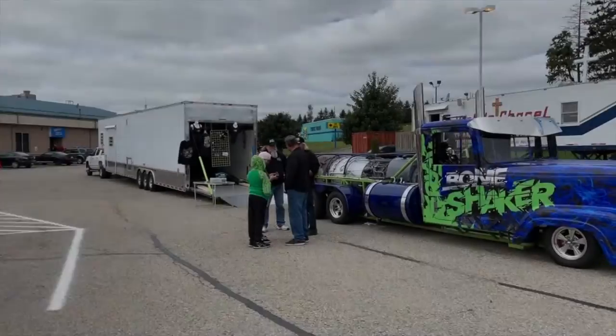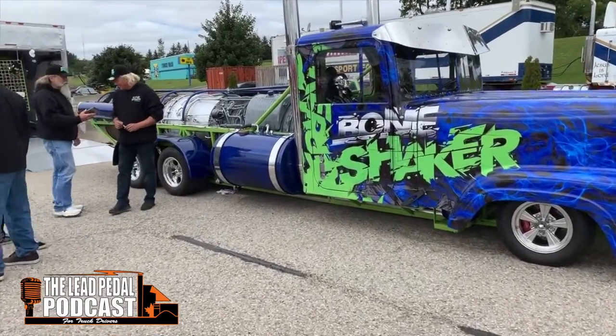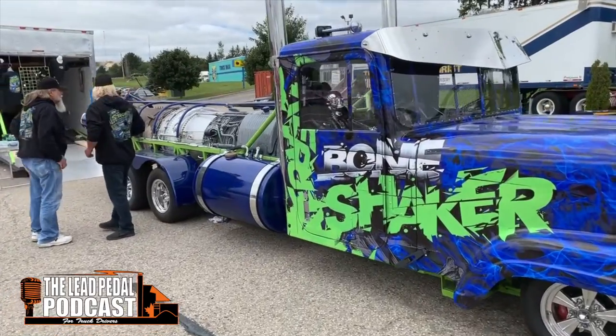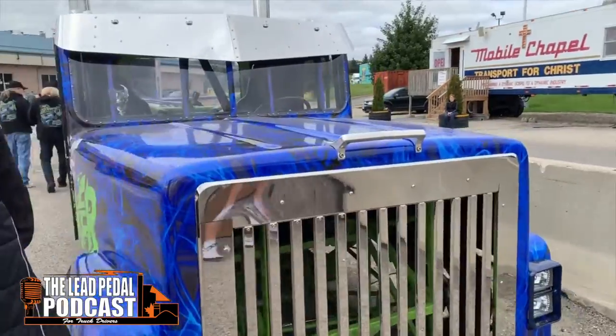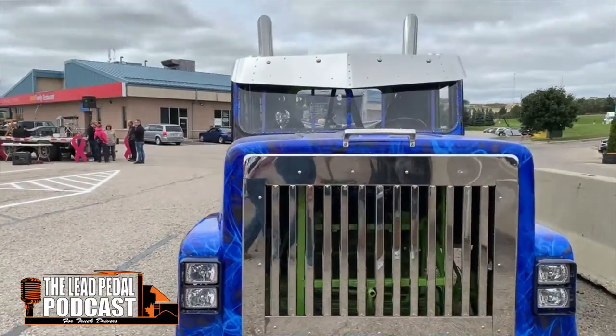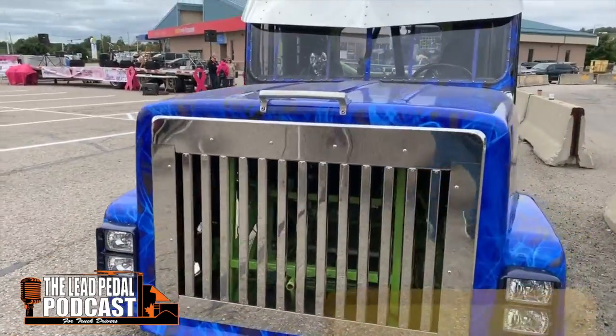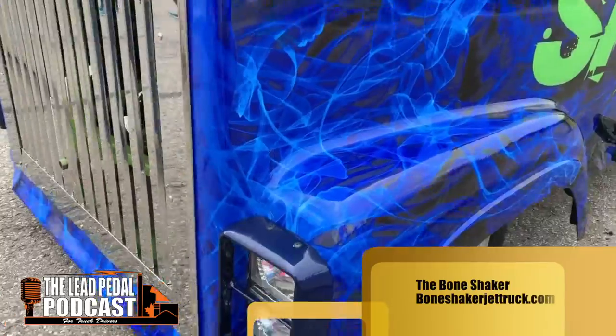All right, so we got a really cool truck for you today. This truck, actually, we featured back in November 2018. It's called the Bone Shaker, and we saw this up at the Trucking for a Cure in Woodstock, and it's run by my friend Rick Hollywood Cop, and Rick sent me some new photos. So when I met Rick, I've known him for years.